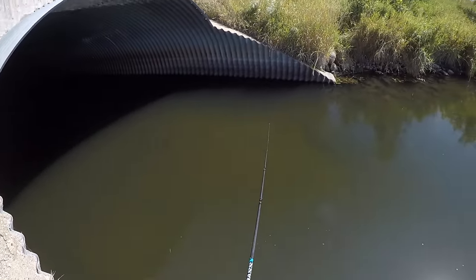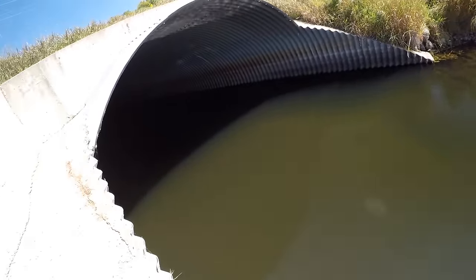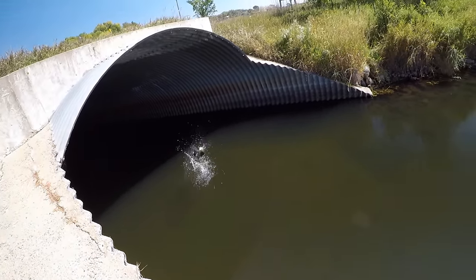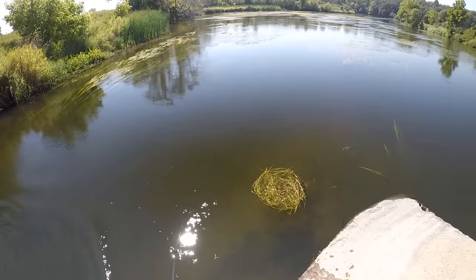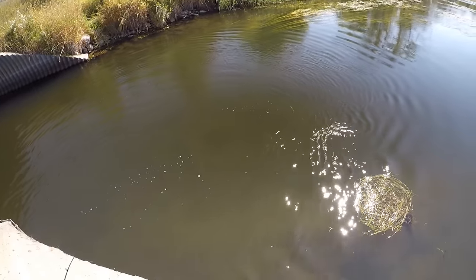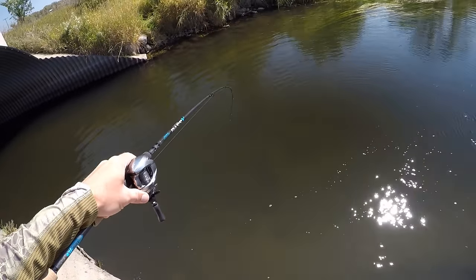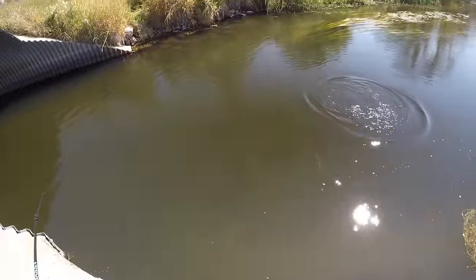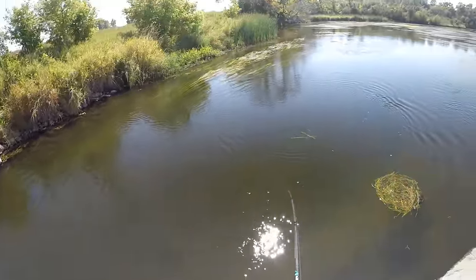We're gonna go with that craw. Let's see if that last one's got some buddies. Oh yeah, instantly. There's another one. Oh, this might even be bigger than that last one. That's a big smallie, you guys. Kind of wishing I would have brought my net at this point.